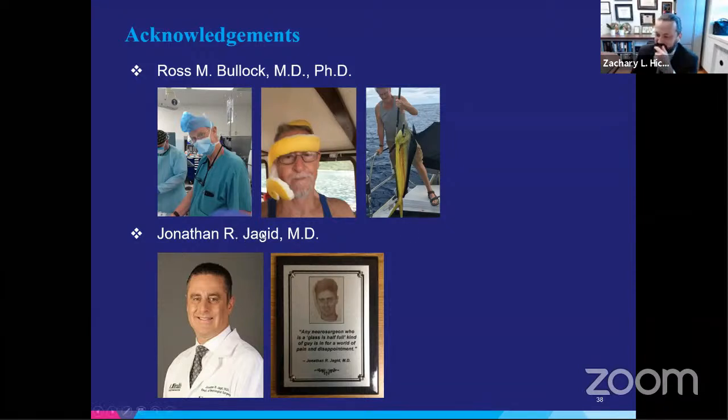And then Dr. Jagged, who is his compatriot in terms of dealing with most of the trauma at Miami. I think it was the first week I was a fellow, we were operating on somebody, and he made some comment about things not going very well in the case. And I said, well, you don't seem like a glass is half full sort of person.